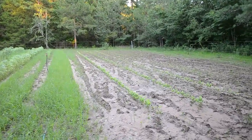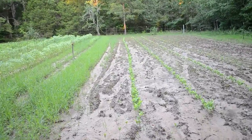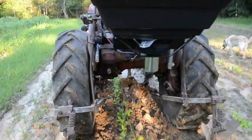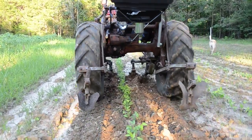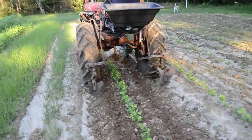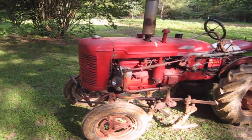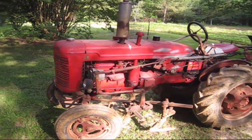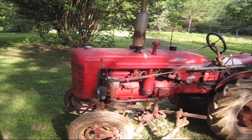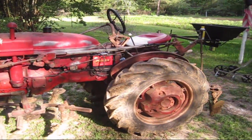Alright guys, here's a little look. It's been exactly, I think, 2 weeks since we planted. I'm sure somebody's going to ask about the Super Ray, so I might as well do a little walk around on it. This right here is a 1954 International Super Ray, and this is a pretty neat tractor.